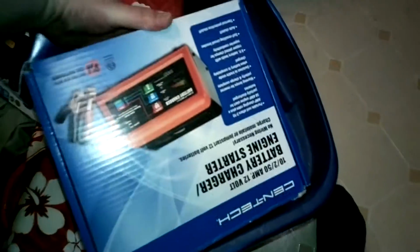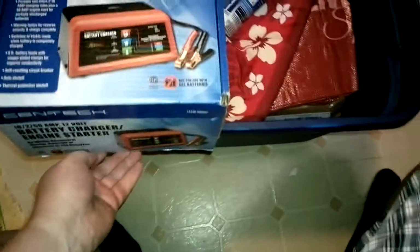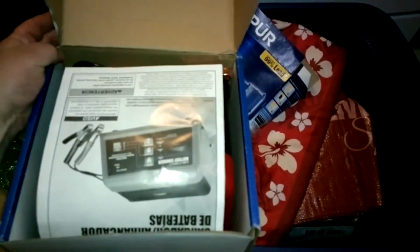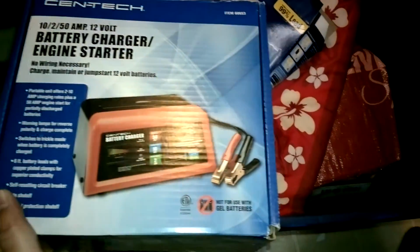This looks pretty good. A battery charger. A little zoomed in here for cars. Let's see what's in here for reals. Looks like a battery charger. Brand new, manual. Nice. I'm not a master at appraising, but I'd say this here is worth more than $2 in itself. Not for gel batteries, it says on it. But, Schumacher battery charger. Alright.